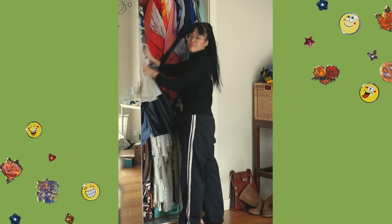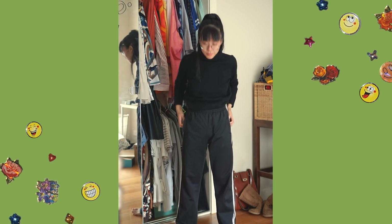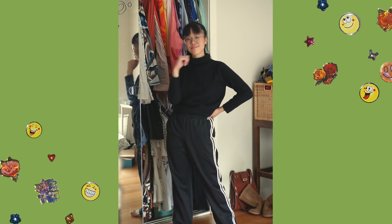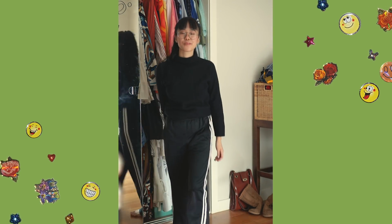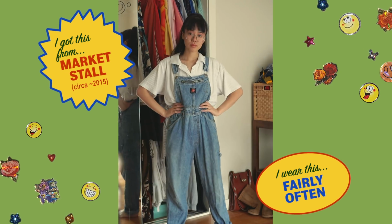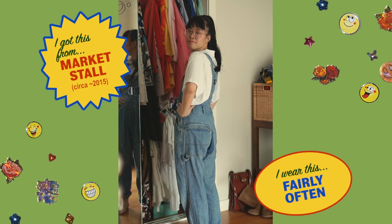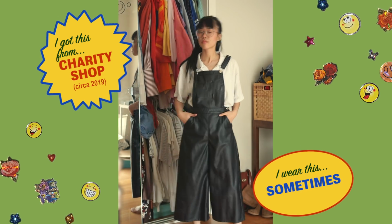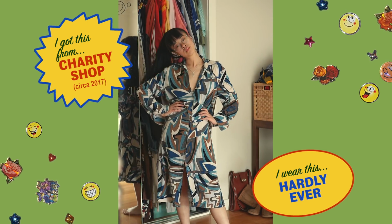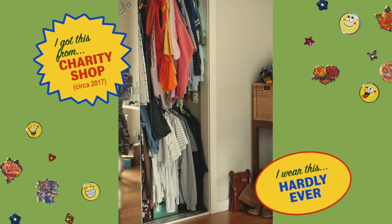Also, side note, this exercise is already working really well, because after recording the first half of the video, I appreciated this simple black knit turtleneck so much more. I feel like I have the tendency to overcomplicate and overthink looks with the desire to make unexpected layering choices and all that, so doing this has really made me appreciate the beauty of simple styling choices and letting a garment just sing on its own.